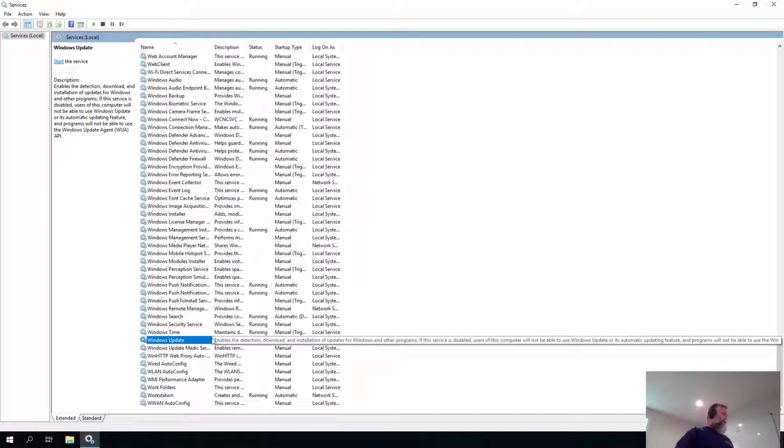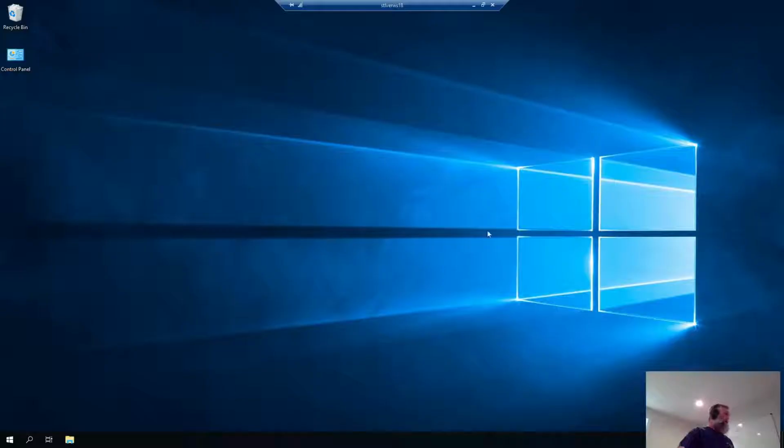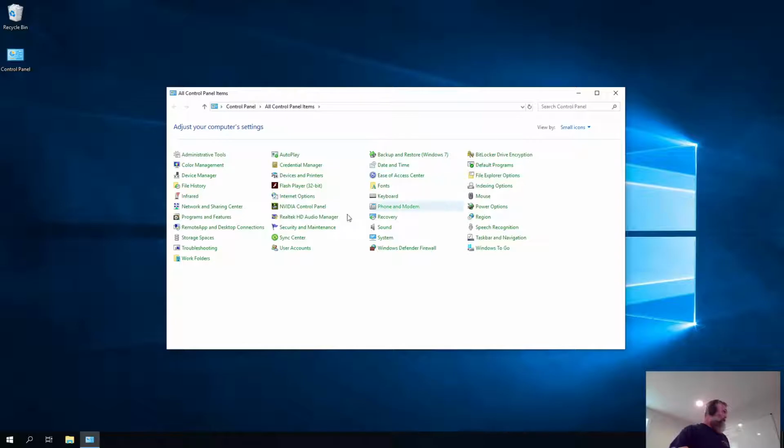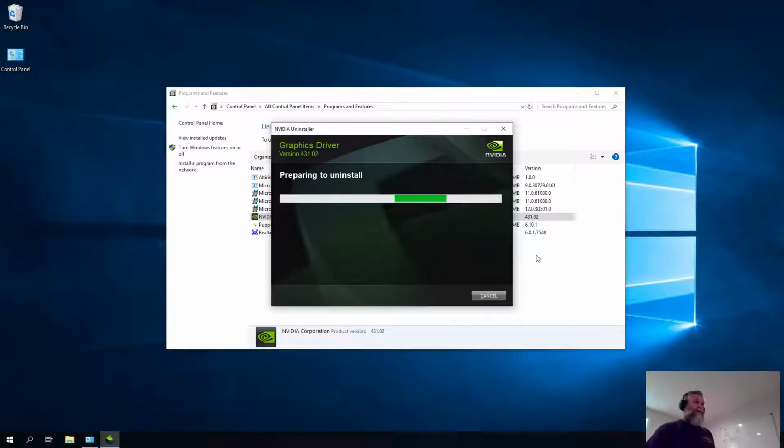Here's the problem. This little booger here is what's allowing that Nvidia driver to be installed. So if you go to Properties, select Disabled, Apply, OK. Now you're safe. Now you're free from Microsoft for the moment. You may need to go into your Control Panel and manually remove that Nvidia driver. That's fine. Go ahead and do it. Yeah, this is not the driver I wanted on here at all. I'm testing a different driver for production systems.